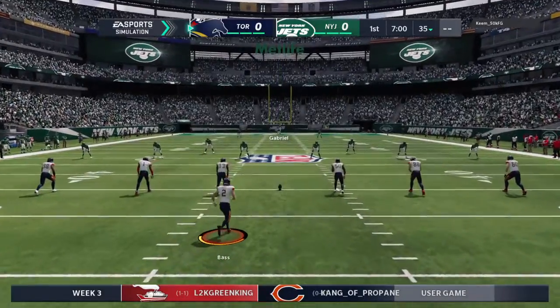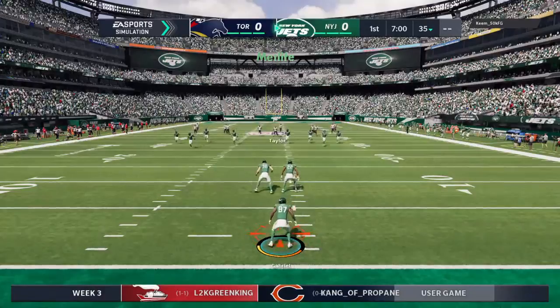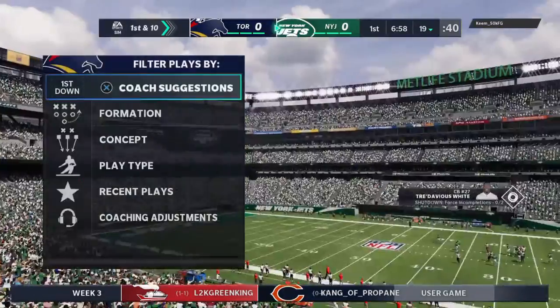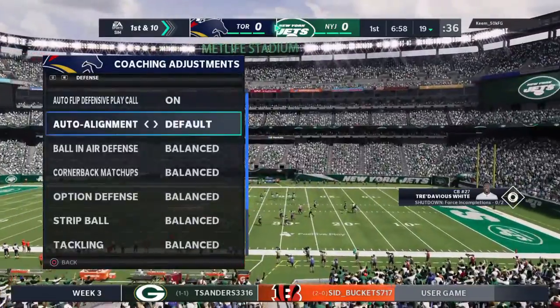Between the Toronto Mounties and the New York Jets. Fielded just outside the goal line. And he won't get this to the 20-yard line as he's down at the 19. First and 10 at their own 19-yard line.